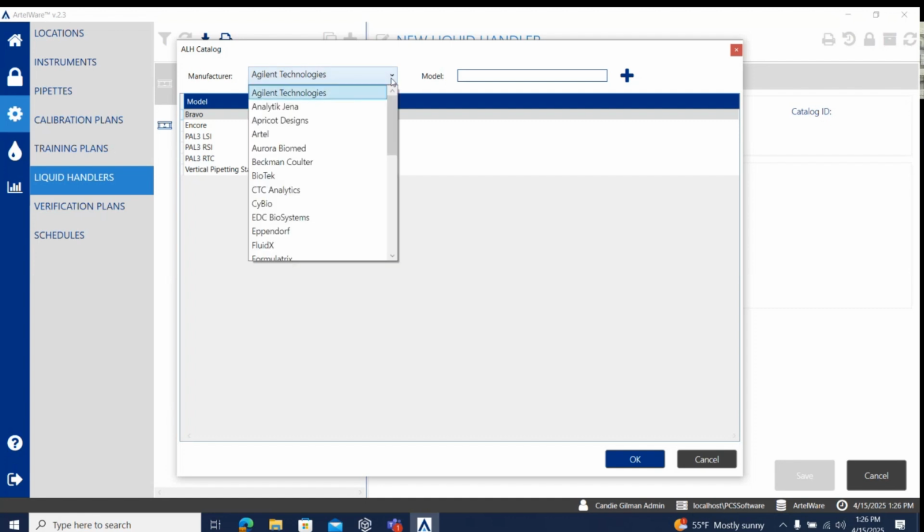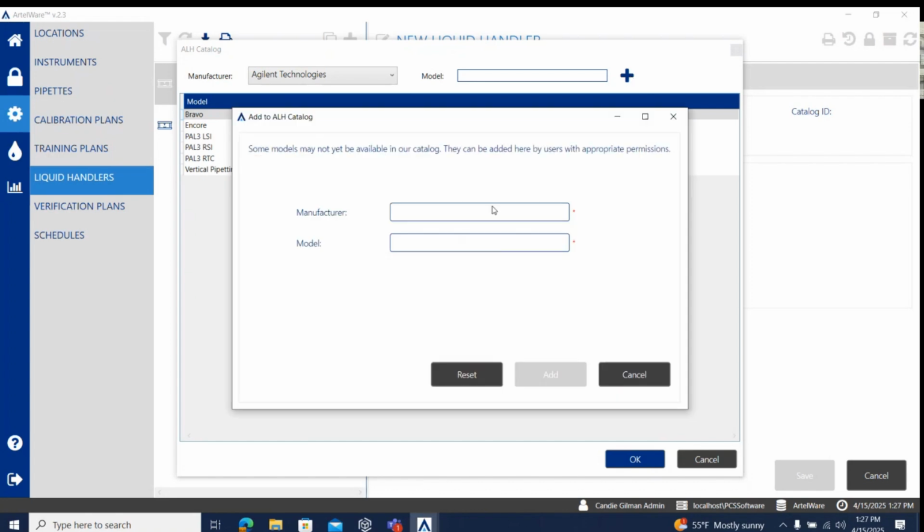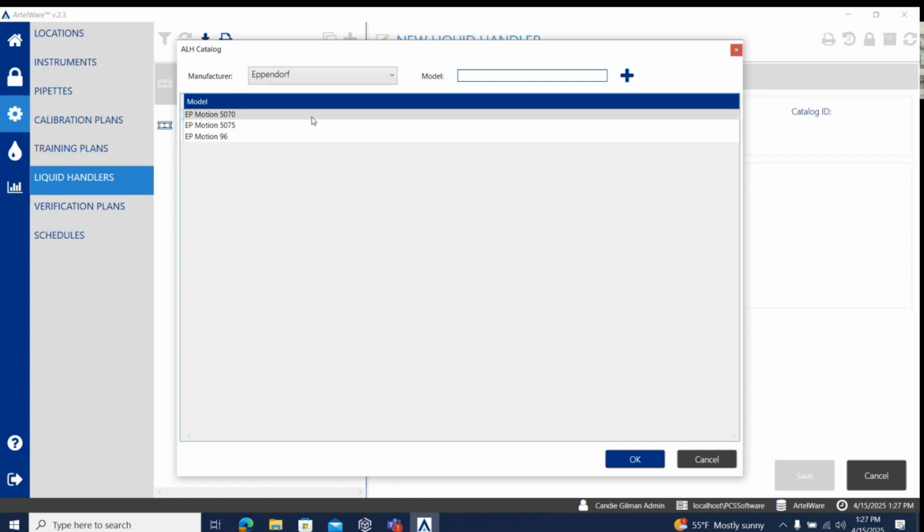If you take a look at the drop-down box, you can see that we've preloaded a lot of different systems for you. So you'll find a lot of your very frequently used systems here in this drop-down. But if you don't see the system that you're working with, not to worry. You can certainly click on this plus sign and easily add a manufacturer. So maybe the manufacturer of the automated liquid handler that you have isn't listed. You can easily add it. I'm going to click cancel. And today I am using an epMotion. So I'm going to select OK.